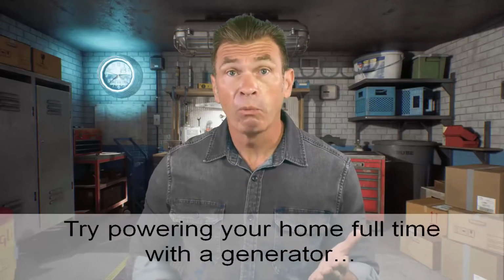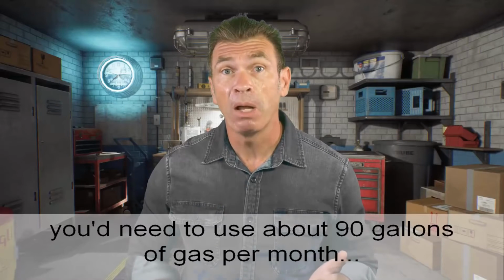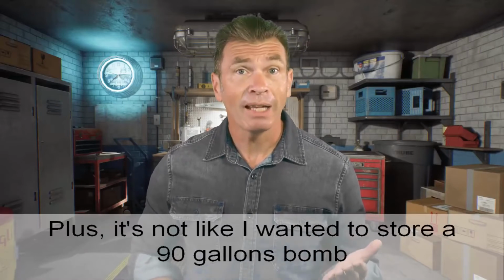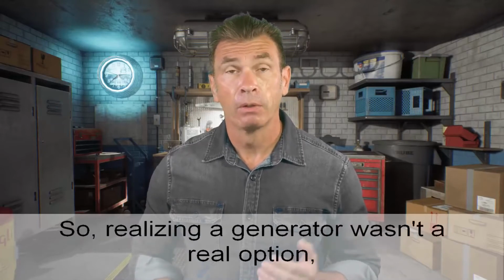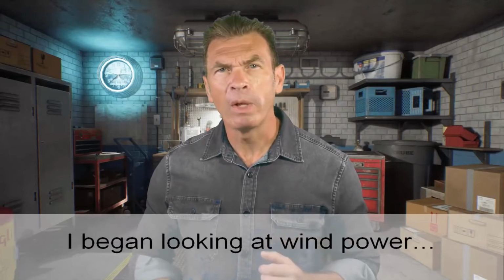Try powering your home full-time with a generator. You'd need to use about 90 gallons of gas per month, and at a cost of around $250 to do it. Plus, it's not like I wanted to store a 90-gallon bomb around my family and house. So, realizing a generator wasn't a real option, I began looking at wind power.